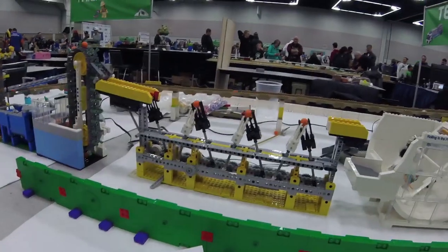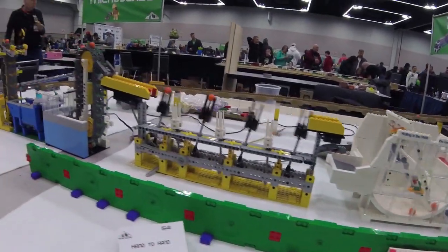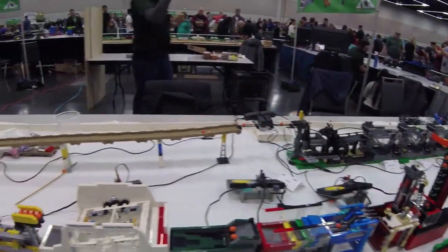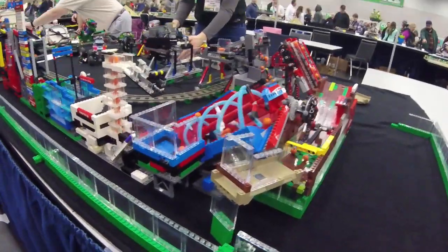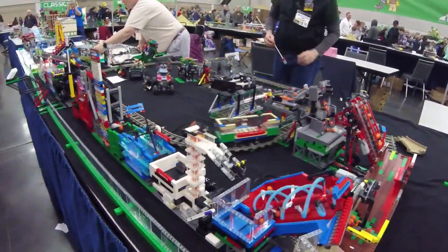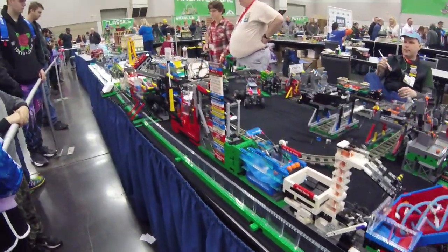That hand-to-hand one's kind of cool, too. I think there's another one like this, but it's called Custom. That corkscrew one's pretty cool, huh? There's bigger ones.